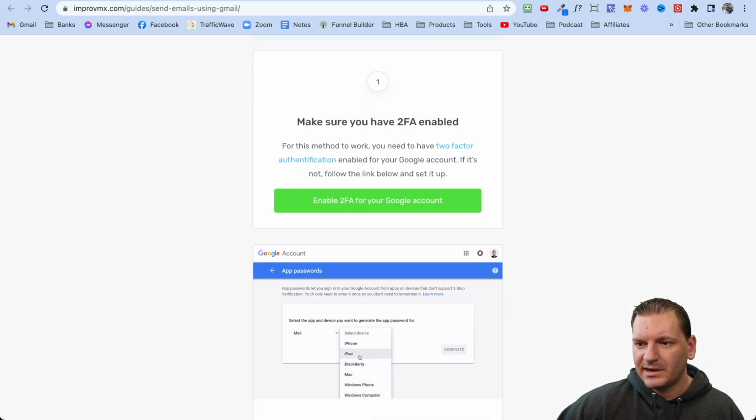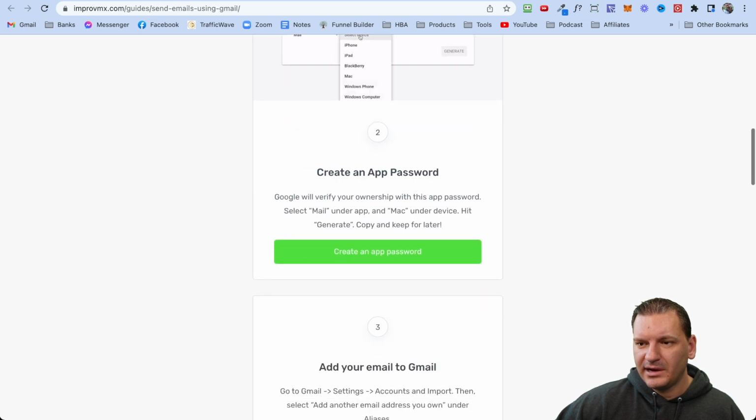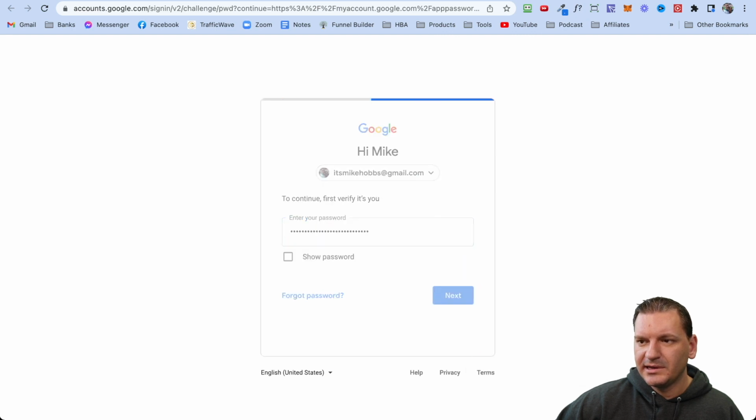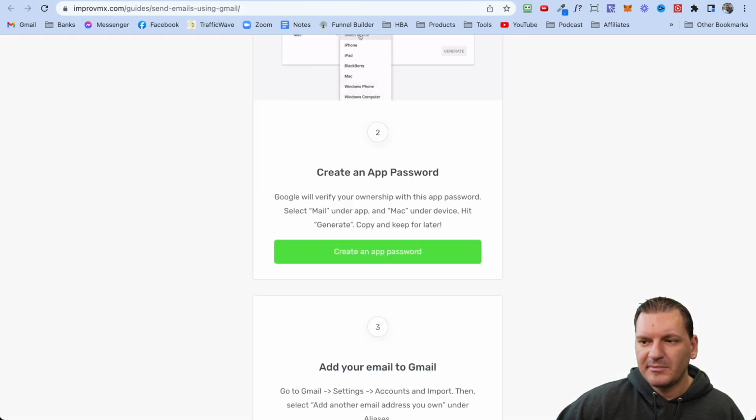Okay, I already have that. And it says go ahead and create an app password. So we're going to go ahead and click on that. And it'll ask you to log into your Gmail account. Okay, just always come back to here and just follow the instructions.